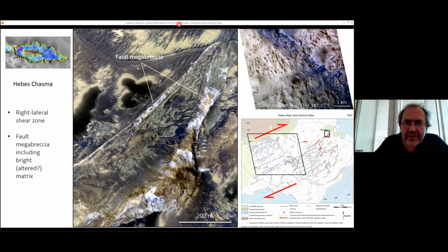In the other trough system, we also have right lateral strike-slip deformation, quite complex, as I said. You can see part of it quite well here. But the most spectacular thing is the presence of fault mega breccia in these two areas here. And look at the scale, the fragments are enormous. I think I've never seen any paper reporting breccia fragments of this size on Earth. So we probably have a dramatic event which is recorded here in this mega breccia.